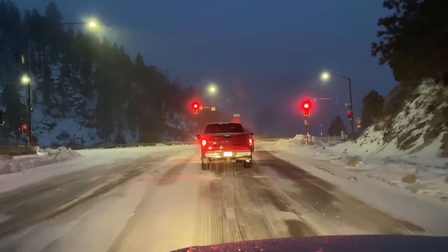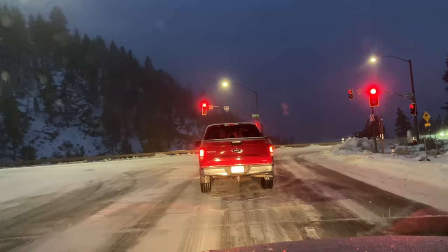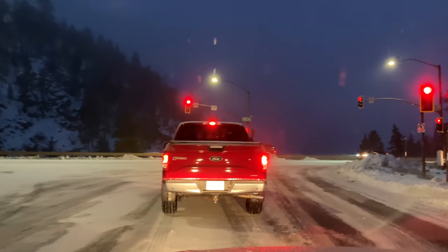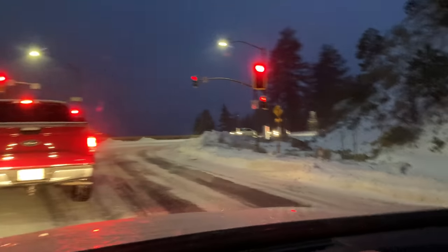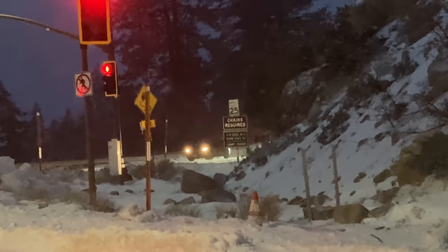Here at the dam. So cool. So freaking cool. Highway 18 is open, guys. But chains are required. You can see the chain required sign right here. Let me see if I can zoom in on it. Chains required.